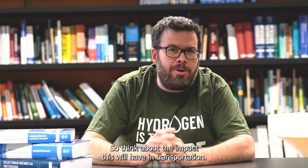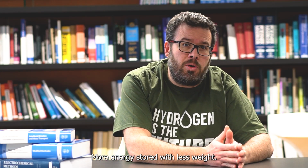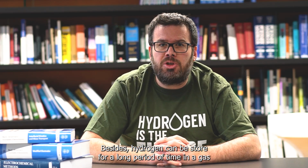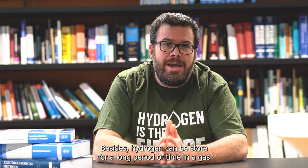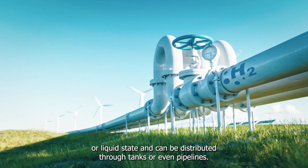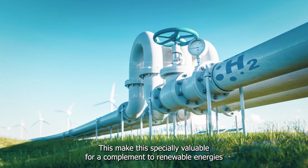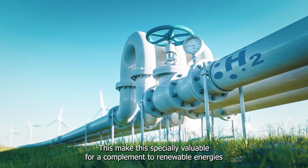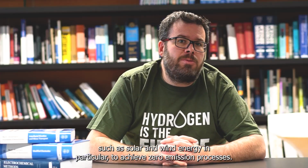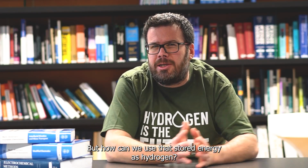So, think about the impact this will have in transportation. More energy stored with less weight. Besides, hydrogen can be stored for a long period of time in a gas or liquid state and can be distributed through tanks or even pipelines. This makes it especially valuable as a complement to renewable energies such as solar and wind energy, in particular to achieve zero emission processes. But how can we use that stored energy as hydrogen?